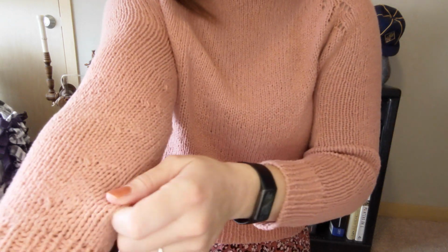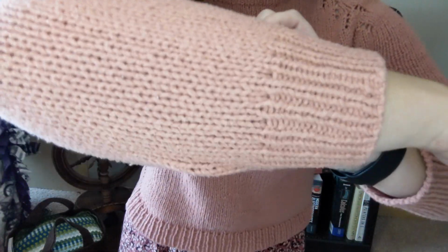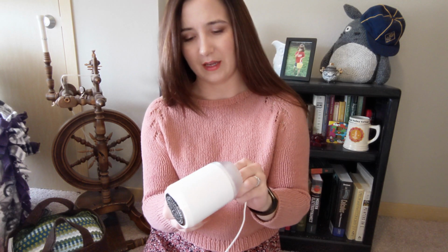These are just my decreases, you may be able to see. But yeah, I have not had to take it, what are they called? A depiler. This one's mine. I just got this little lint remover from Amazon, but I haven't had to use this on this sweater at all. I actually forgot why it's here on the bookshelf. I may have just been tidying up and put it there and forgot. I'll put it back. But anyway, this is the sweater.